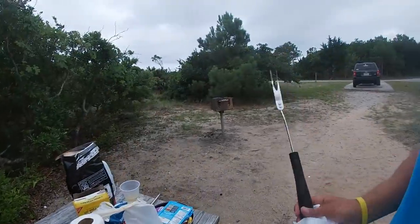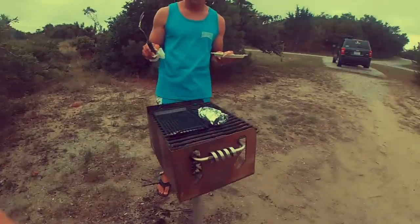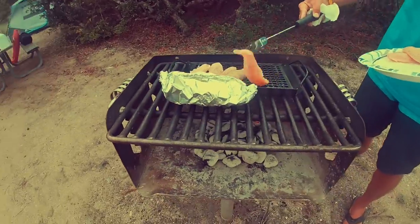Chicken, our little grill set up over there. Let's hope this doesn't explode first. Catch on fire. Yeah. Oh!